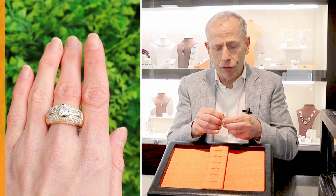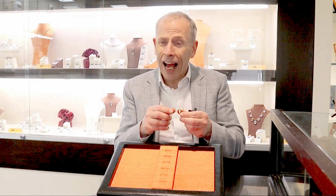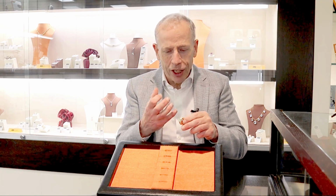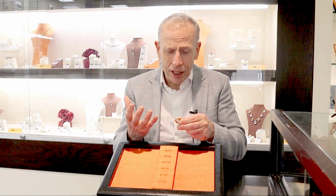Really is a stunning ring, and one that, with the images and video we produce online, I feel is not represented in the way that it actually looks in reality. When you look down on this diamond ring, all you can see is this beautiful arrangement of white, brilliant cut diamonds.